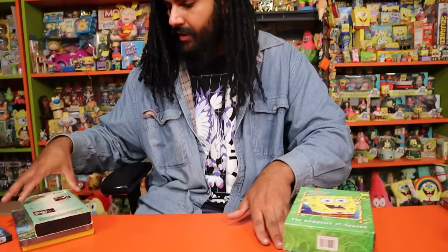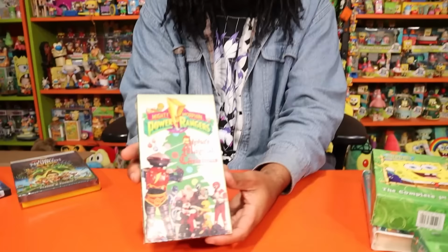Next up here we have the Power Rangers. I just said yes to this one because I was like, well, I don't really watch it, but maybe somebody else likes it. And a lot of you guys have been asking me to do more Power Rangers stuff here and there. I didn't grow up with a lot of Power Rangers, to be honest. It wasn't a show that I watched a lot.